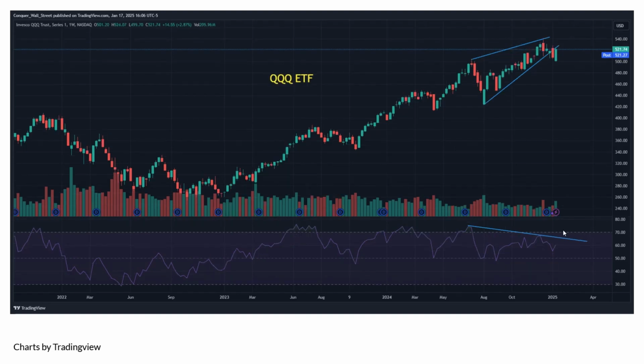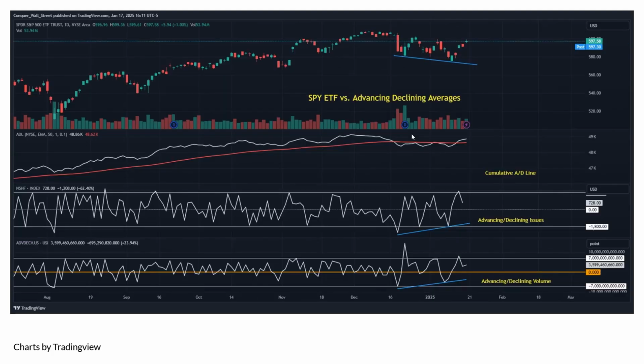QQQ, we see the same type of divergence, and we saw that same rising wedge which it broke down in. Now, is there more downside? Are we just going to come back up here and retest the highs on the Qs and then pull back again? That's possible. The RSI is indicating until we break this upper trend line, we still have that divergence in place, and it's worth keeping an eye on from a longer term perspective.